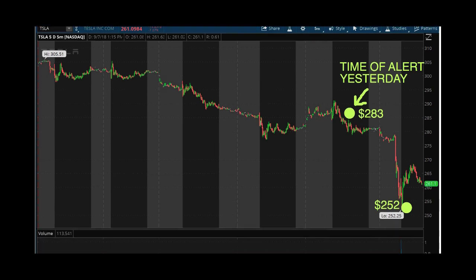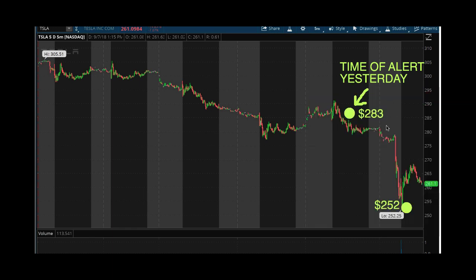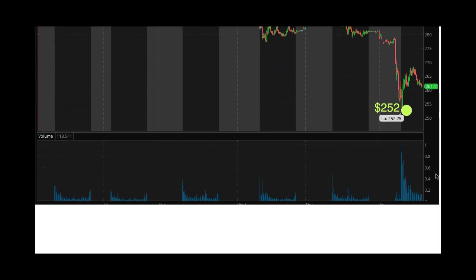All right, here's how the picture looks. So this was Tesla trading at 283 yesterday, September the 6th. And that is the time the alert went out yesterday. Today, this morning, Tesla dropped to a low of 252 and 25 cents. On that difference, okay, if you own these 265 contracts, you were buying them yesterday for 60 cents, you were selling them today for 13, or 1,300 bucks.